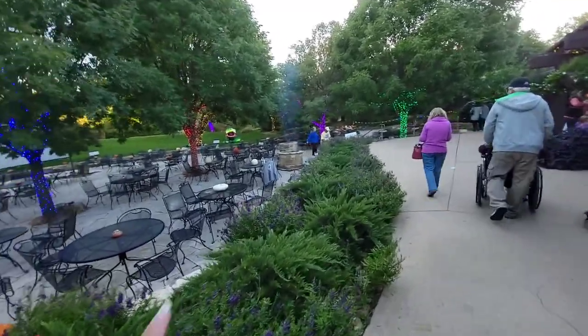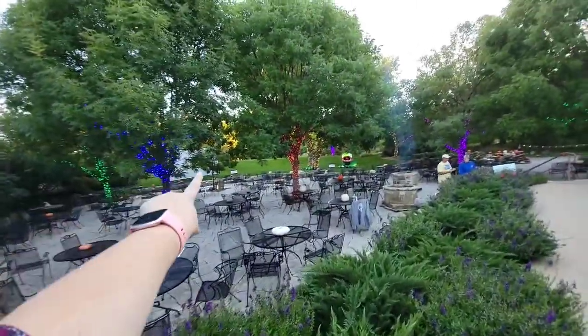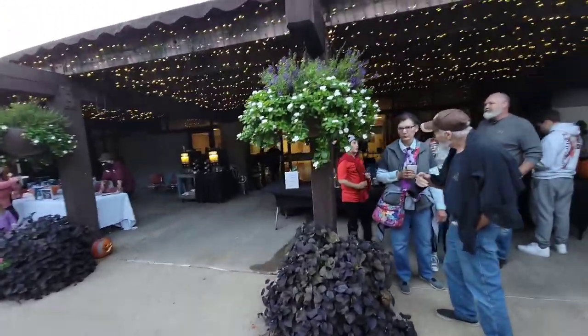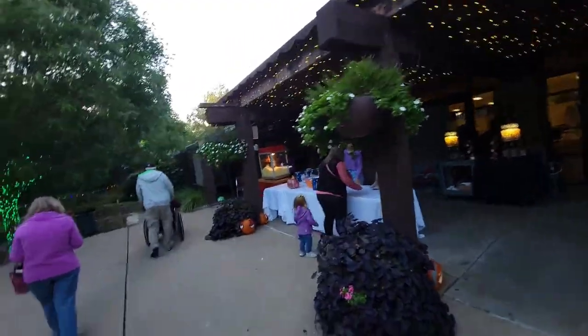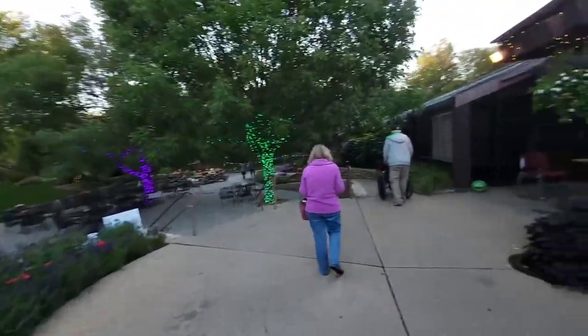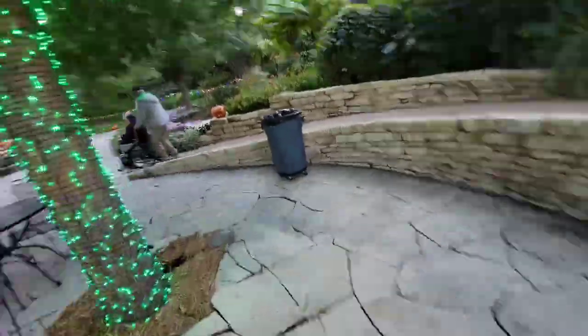All right, so to our left, they've got an area where you can sit. Over here is going to be a movie. Over here, they have hot chocolate and cappuccino and a bar and snacks. So they've got a really nice event planned for us tonight. And there is so much happening. I am so excited. So let's go wander the trail and look at some pumpkins.